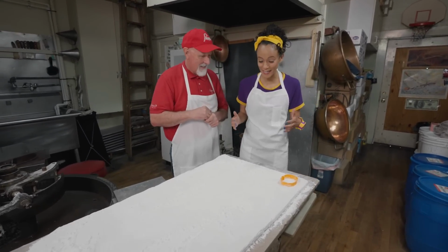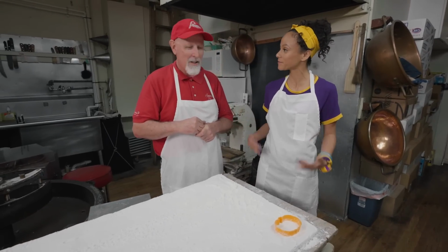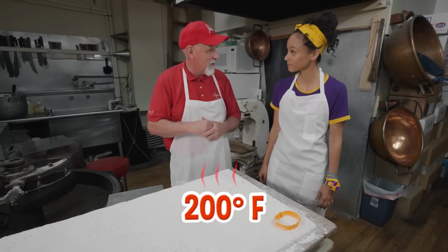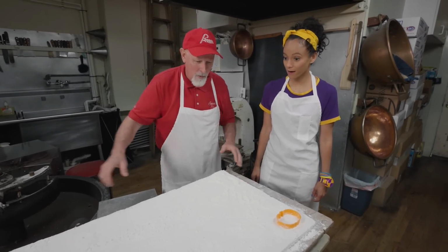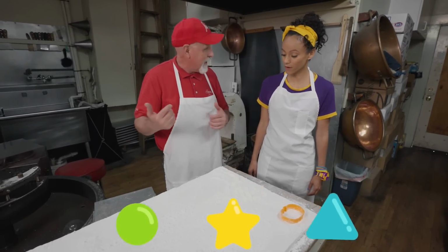Wow, what is marshmallow exactly? I know I love it. It's super sweet, but how do you make it? It's so good. It's a mixture of sugar, water, and corn syrup. We cook it in a kettle up to about 200 degrees or more. We then add it with some other things. We put in our mixing, we whip it up. We whip this white fluff you see here, we spread it on the table. Now we're ready to cut out some shapes so we can dip it in chocolate.